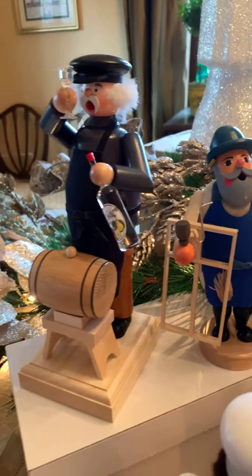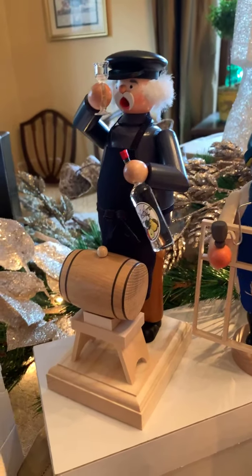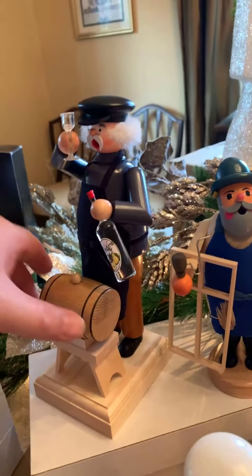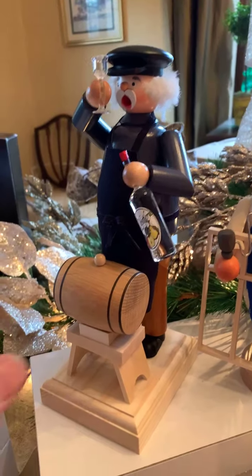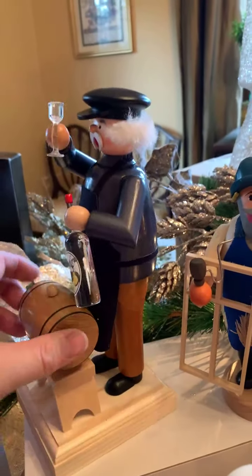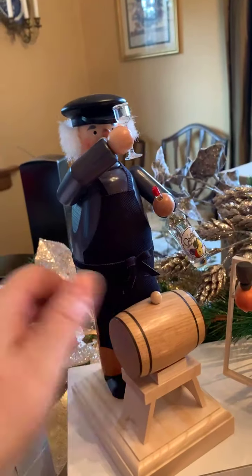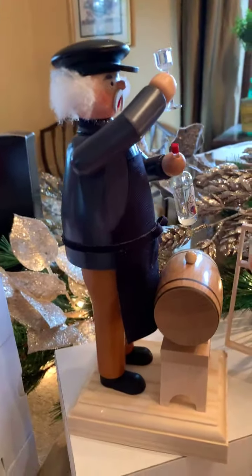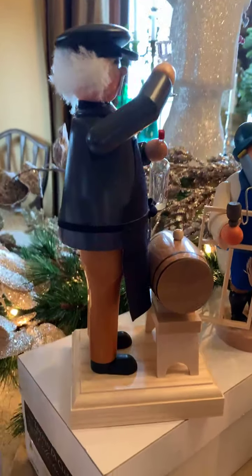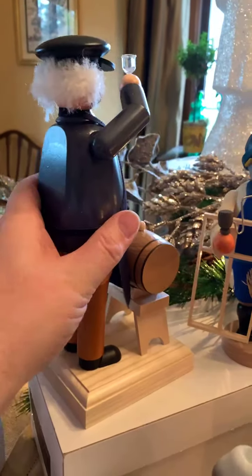The glass and the bottle are real glass. So that is really fun. Let's see if I can move him a little bit. He is one of my favorites. He's $199. You'll see him on the website, TimothyDeclueCollection.com. He has a great little apron on. His curls. He's just really spectacular. And once again, he breaks in half. I can show you that.